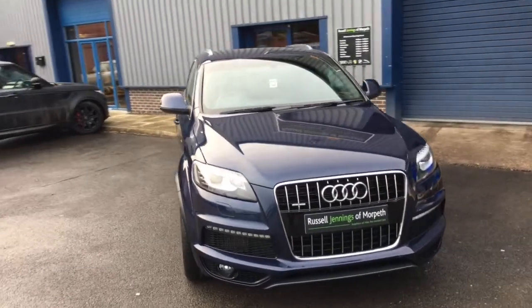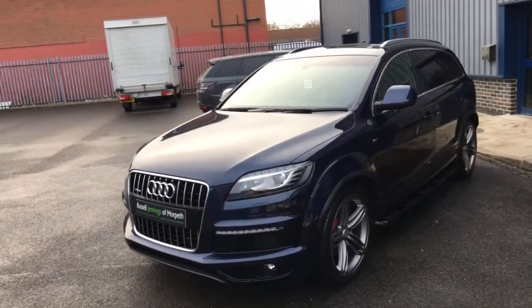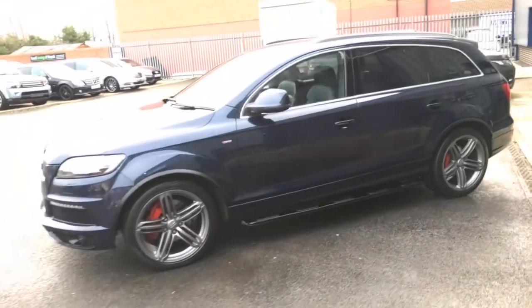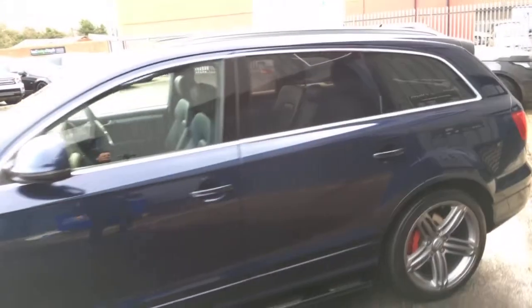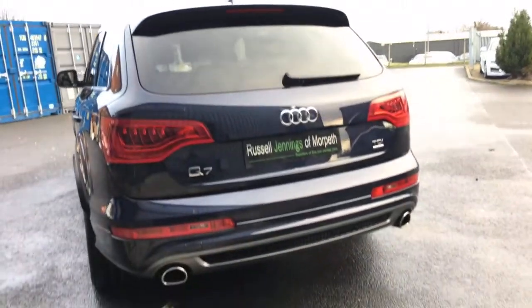Hello and welcome to the video walk around of the 2014 registration Audi Q7 3-litre TDI S-Line Plus SUV. It's an automatic transmission car finished in blue metallic with a black full leather interior. It's covered just under 33,000 miles on the clock. It's a lovely car for sale at Russell Jennings of Morpeth.